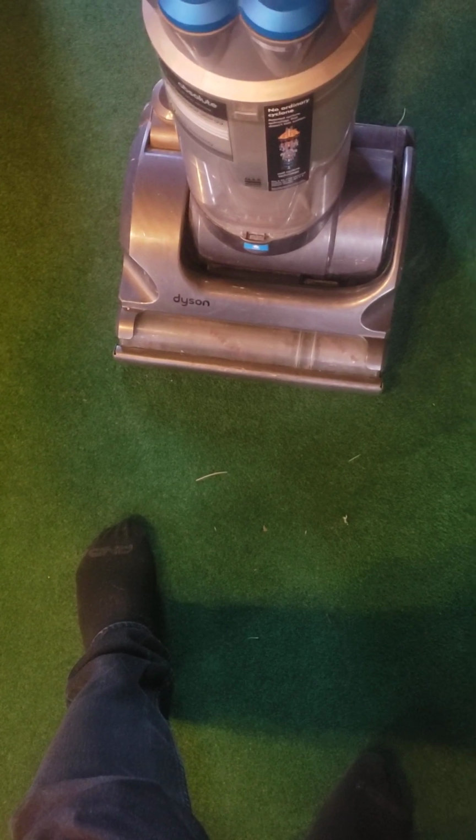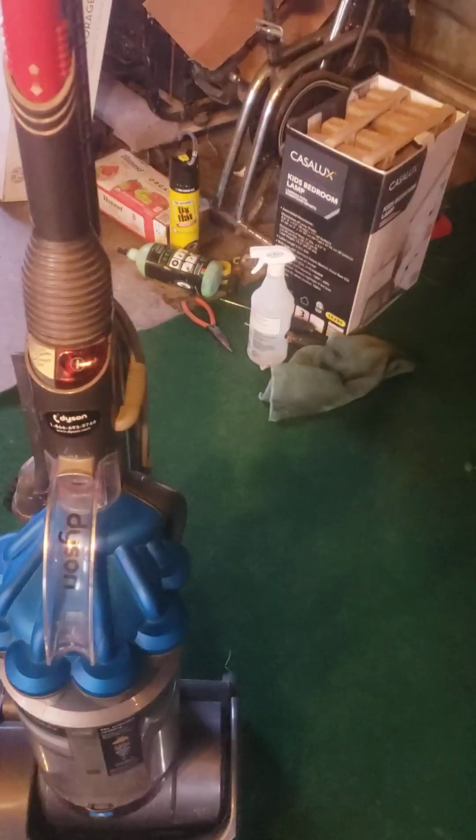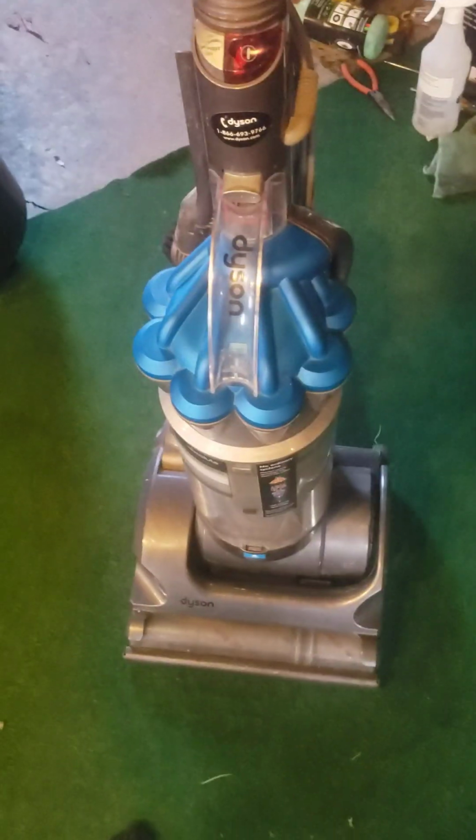But this does have a slight squeal in the wheels there, and if you hear the brush roll pounding extra hard on the carpet, there's nothing wrong with it. It's just that powerful now. So that is the Dyson DC-17.